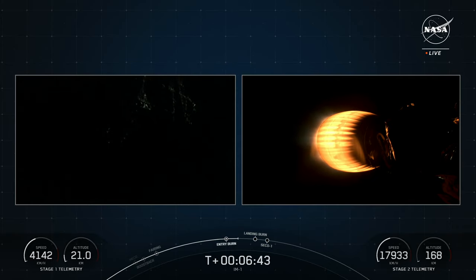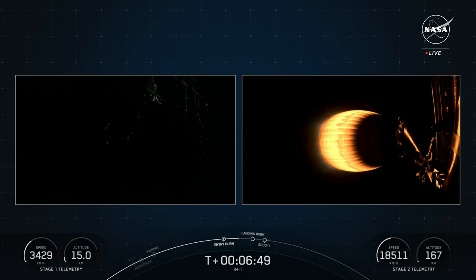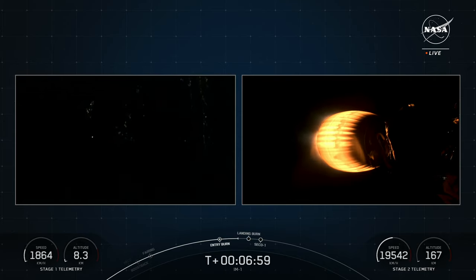And as I mentioned, that was the second of three burns required for this booster to return back down to land. The next and final burn will be the landing burn. That's just a center E9 engine burn, and that helps slow the vehicle down just in time for landing. That's coming up in just about 15 seconds or so.